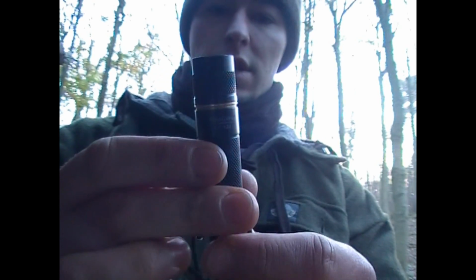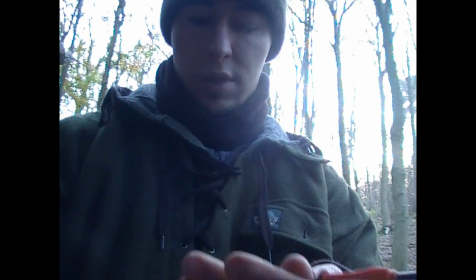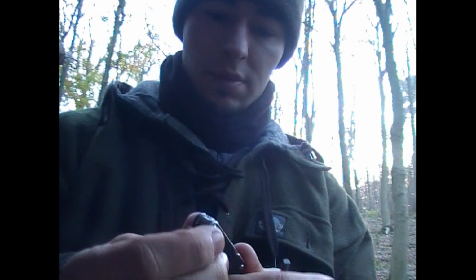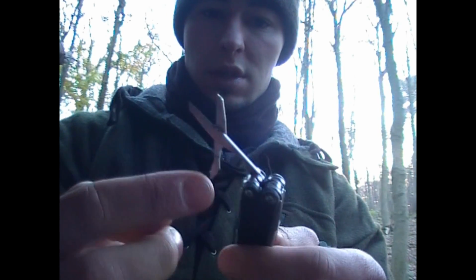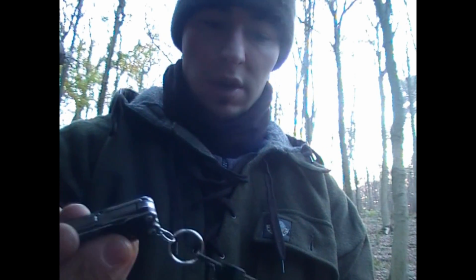It's the Nightcore EZ 123, mini fire steel, light my fire, and the Leverman squirt. Use them all the time. The only thing I've damaged is, well, I've not really damaged it, the spring for the scissors has popped off during use, so I shouldn't have been cutting cardboard with that really. But yeah, them three items in my pocket.